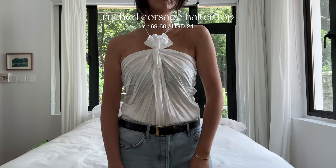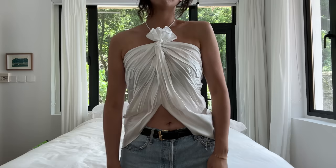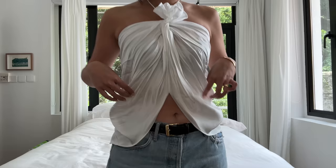But I really love this top and I think this will look great for years to come, even if this trend passes. The hemline is also not linear, so it curves back. I'm gonna show you some B-roll anyway so you can see what it looks like, because I feel like a lot of these pieces have to be worn on body for you to fully understand the fit of it.